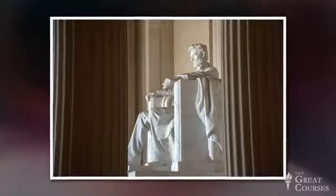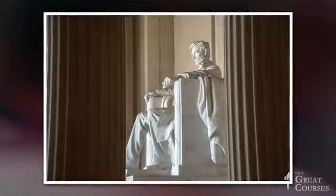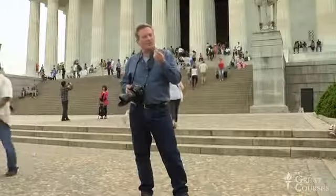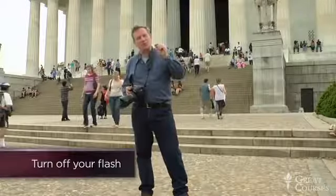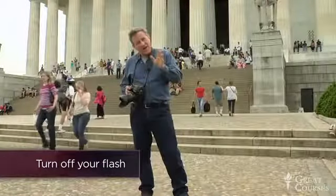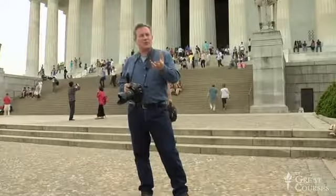Seeing that statue from the side, he's bathed in beautiful light. It's really, really an elegant shooting situation. You don't even have to work to craft the light. It is handmade for you. If you stop and think about it, make sure you shut off your flash in there, no flash, and just shoot natural light, and stand still and look at all the great human behavior.